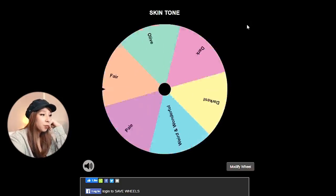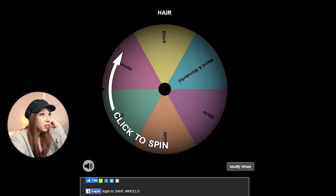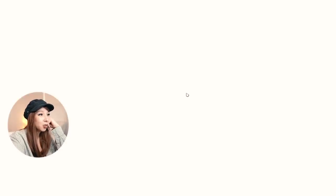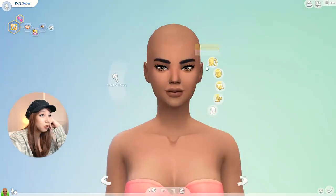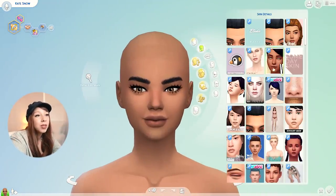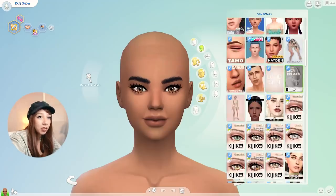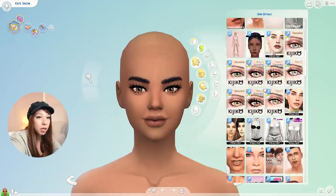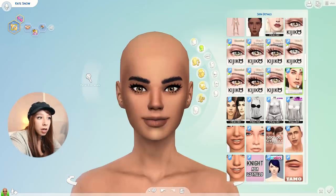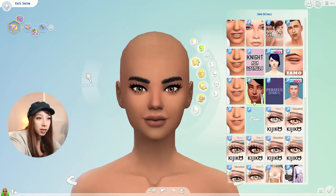All right, for skin tone. Here we go. Fair. Okay, well, I'm kind of sad that we have to change her skin tone because this one is actually really pretty. Maybe we can try a custom skin tone. I rarely use the custom skin tones I have in my skin details just because, I don't know, they're kind of weird. But hold on, let me see if I can find a good one.